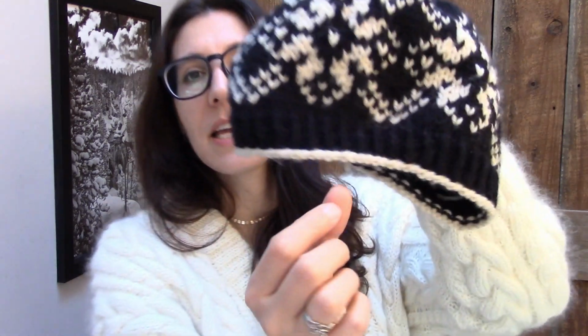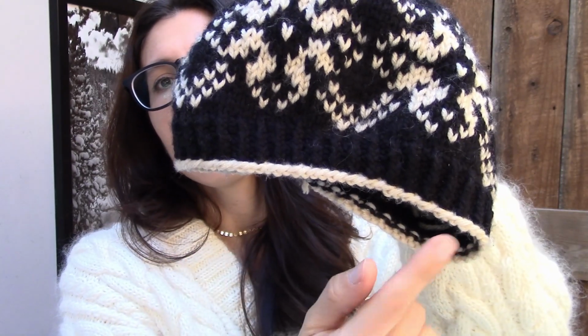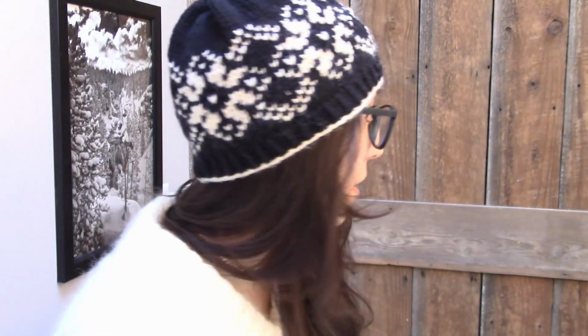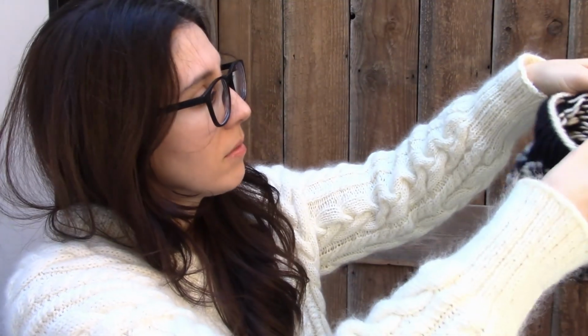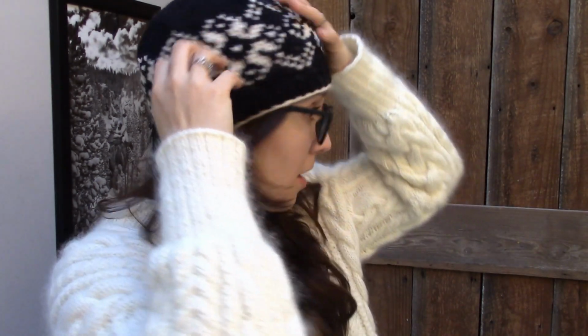I really like the way that Melissa did the contrast color here before the ribbing. Thought that was really cute. And this one, just removing one section of 18 stitches, fits quite well. So I really like it.